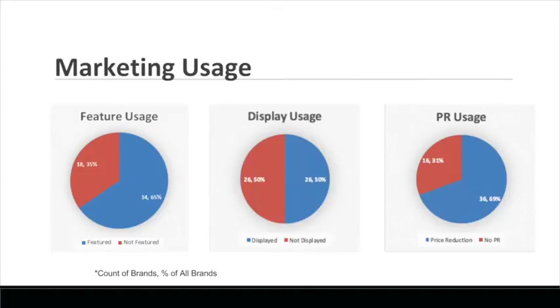As mentioned, we looked at 3 variables: featured, displayed, and price reduced. Over the past year, 34 brands were featured in the circular and 18 were not, about a 2/3, 1/3 split. Another variable we looked at was whether the brand was displayed in the lobby or on an end cap. The split here was even, with 26 brands being displayed at least once and 26 brands not being displayed at all. We also looked at whether the price reduction proved successful. Throughout the prior year, 36 brands tried a price reduction of 5% or more, and 16 brands did not.